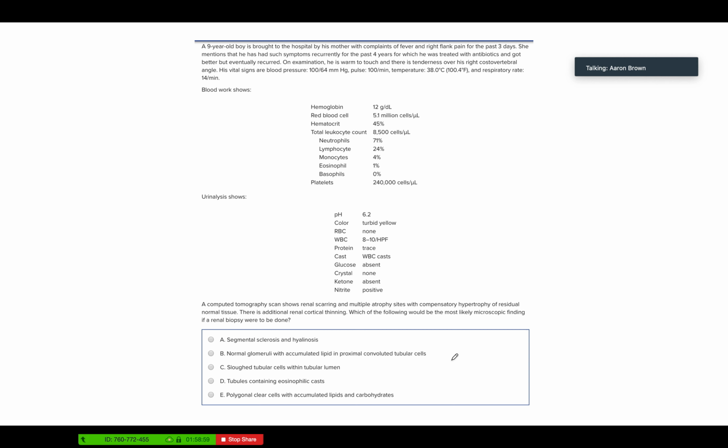So what are you thinking is wrong with this little boy? Why does he have that fever and flank pain? Good. Yes, definitely. He has some sort of UTI, right? And because he has pain there, he has the CVA tenderness, right? CVA tenderness means that the UTI has gone up all the way to the kidneys and is now affecting the kidneys. And so good.